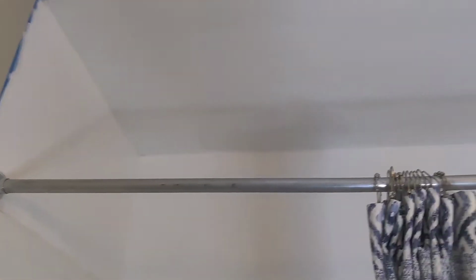But it's pretty much almost complete. You can't really tell, but you'll see the final picture. All right, see you tomorrow.